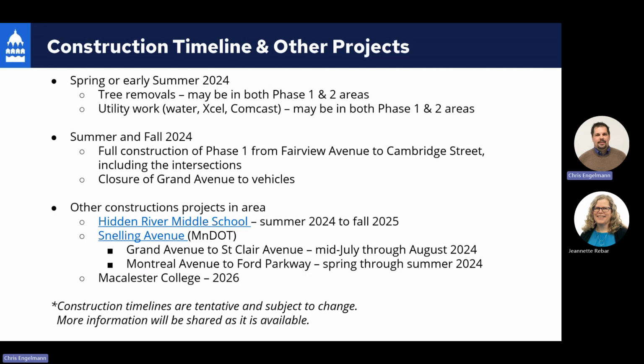The project construction is subject to change, but you probably have already seen us out doing work. The inspection of utilities and a variety of other infrastructure bits, tree removals we'll be doing this spring, early spring, late winter. The real construction, when I say real construction, that's when we start talking about removing of the street pavements. That's looking to be the summer into fall. That's where we start seeing the significant closure of two vehicles in the construction area.